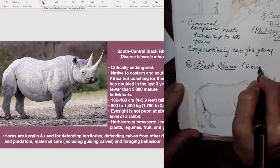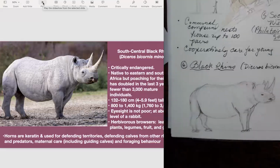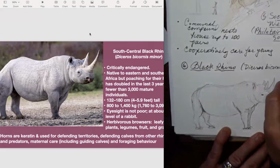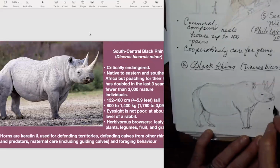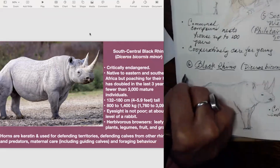Diceros bicornis, two-horn, minor, I think that was, right? Yeah. Critically endangered, sadly.